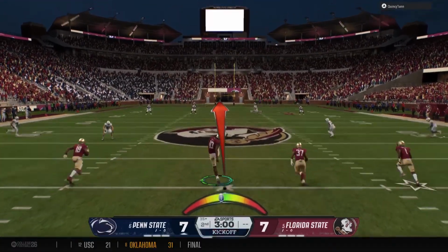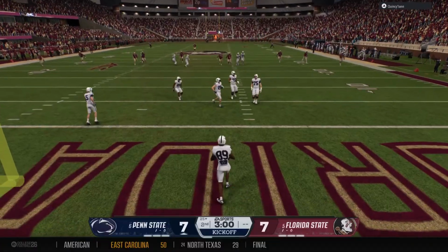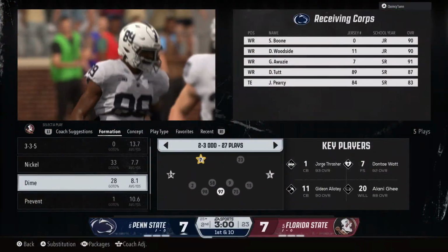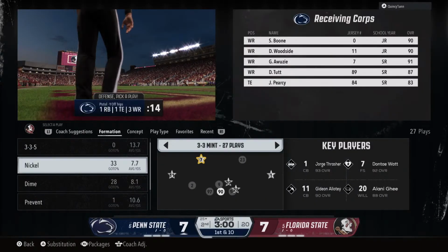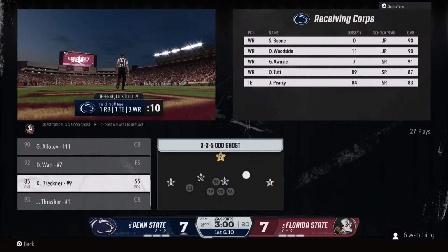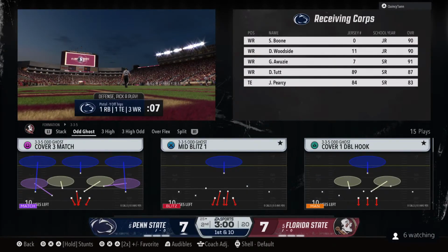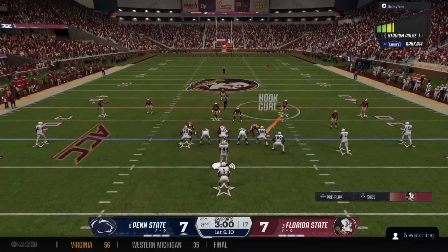Point after, knocked right through. The PAT ties the game here in the second quarter now. And he'll lead the kickoff right there. He'll start from the 25. Final 3 minutes of the half.